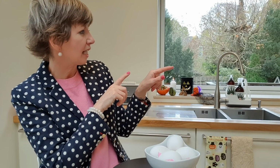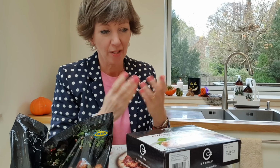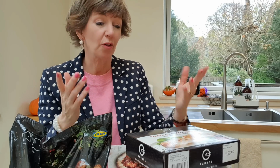Anyway, on to the next thing, and I'm going to take a few items from the freezer. So let's grab those. Okay, a few items from the freezer. You may want to, the next few weeks, just start buying a few things to add to your freezer, so that if suddenly you're stuck, you've got something to work with. I'm going to go with the obvious ones.